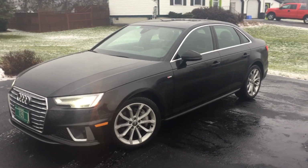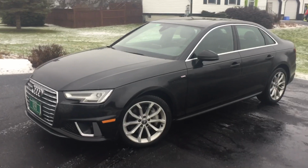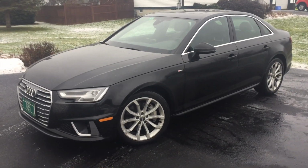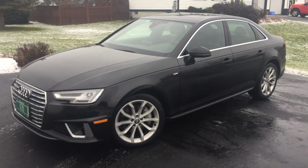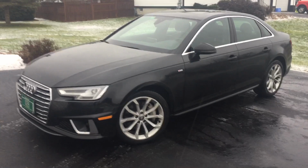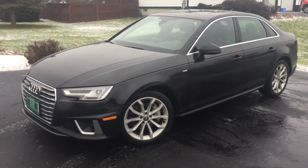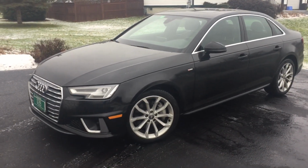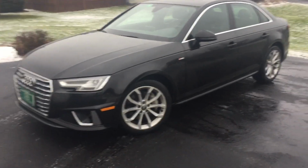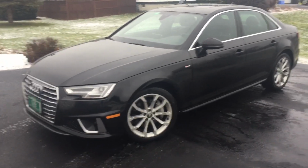Hey guys, thanks for joining me on this really quick tour and drive of a 2019 Audi A4 Premium Plus 2.0T Quattro in Mythos Black, which is the same color as the S3. This one has the Nougat brown interior, which looks really nice. Unfortunately, this is not the facelift 2020, although I do have a very short video, which I'll have up shortly, to show you what the exterior looks like.